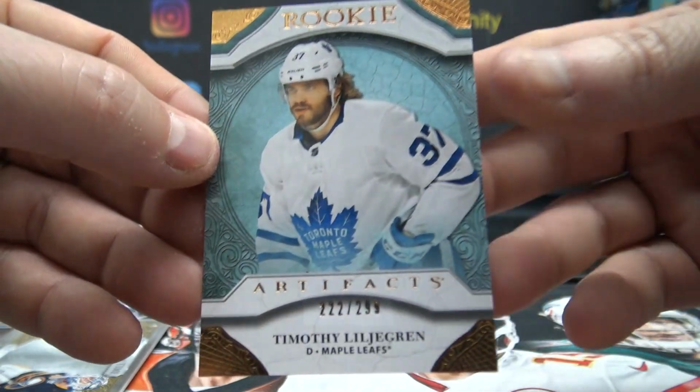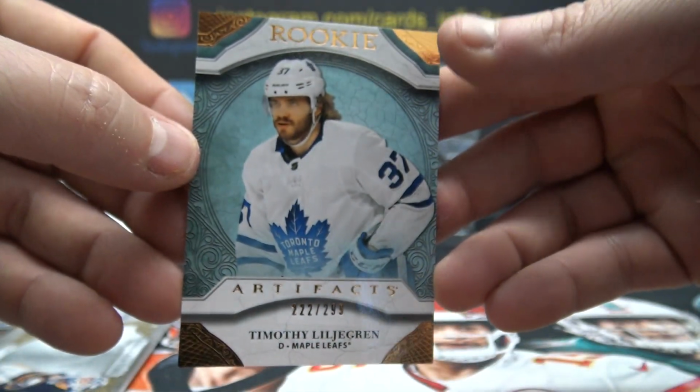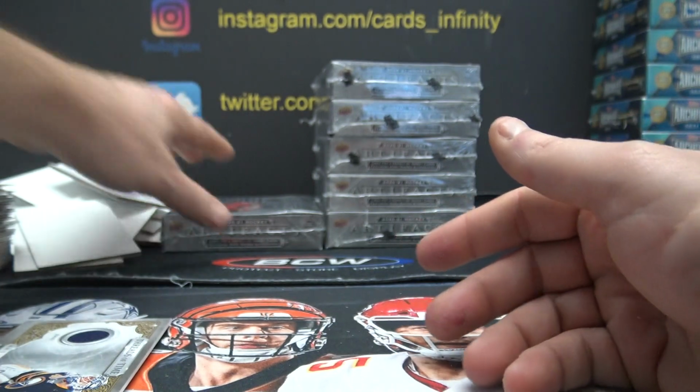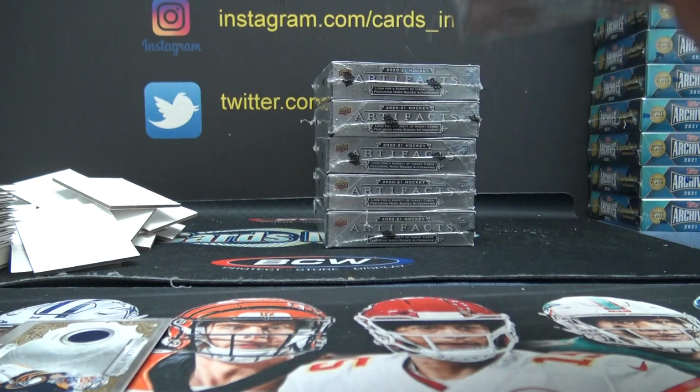Is it not focusing right now? Focus, camera. That's your job. 222. All right, I'm going to make this a two-parter. This will be the last box of part one of the 10-box serial.